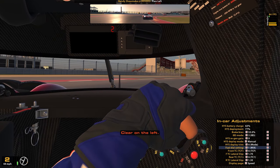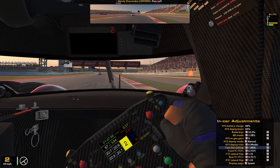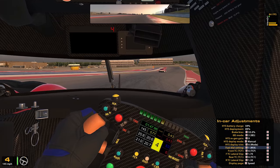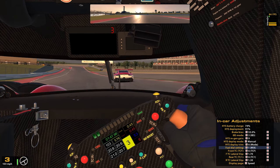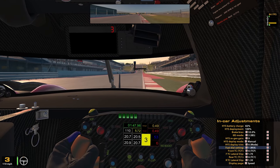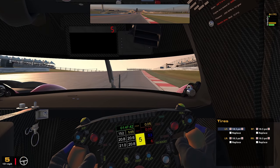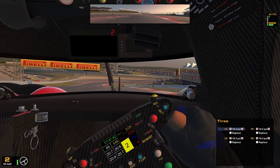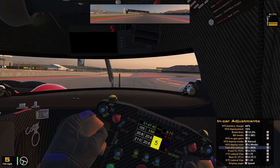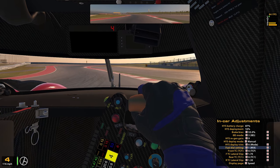Car on your left. Clear on the left. Right side. What the fuck's going on with my wheel? My pit limiter came off by itself. Yeah. That's odd.